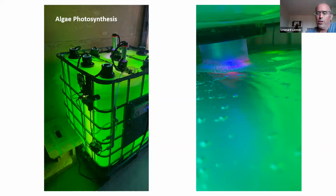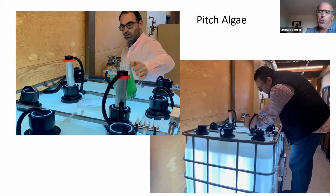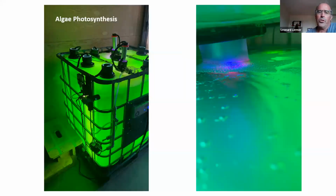Okay, so quickly we go from a very light blue color, the blue coming from the dye in the fertilizer, to within a couple of days we're completely green already. This is showing a picture from the light, just showing you how the blue and red light gets absorbed so quickly into the solution. But it worked really well.